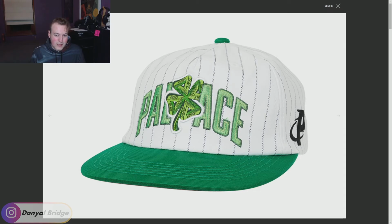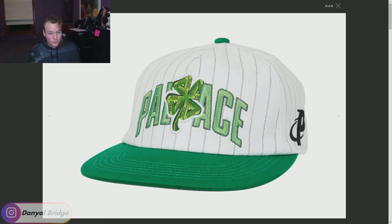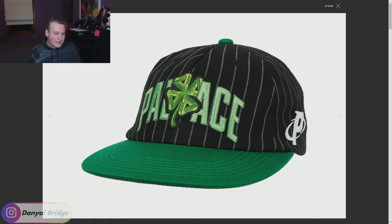Yeah, I'm so doubtful on this releasing this week. I'm just like, is it really though? It's a pretty cool cap, I gotta say, I quite like the white one. The white one's kind of cool, but is it gonna release? I don't know, guys. Be very hesitant on this releasing this week. I don't think it's going to release.